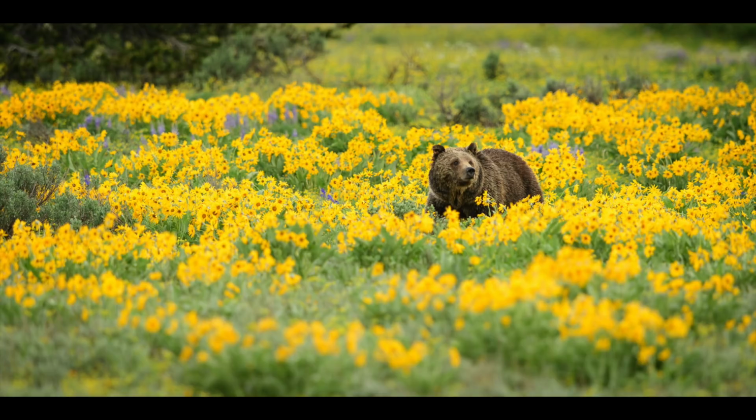I think it's great. This is also the Nikon D500 and a 600mm lens, 1/320th of a second, f5, ISO 320. And this one is cropped in to be a panoramic, because the top and the bottom of the frame were nothing interesting. So I cropped those out, focused on the flowers and the bear, and I love this image.